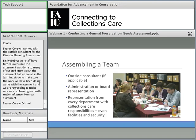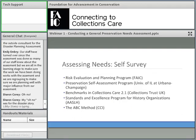Emily is talking about the staff having turned over since the assessment was done, and the new staff knew about the assessment, but they're in the learning stages, regrouping. So we'll talk about getting your assessments refreshed, but if you have had big turnover like that, it might be time for a new assessment because the situation might be different. You might need to start from zero here and assemble a new team and maybe consider that. But we'll hit on that a little bit later. Thank you for sharing that story, though, Emily.